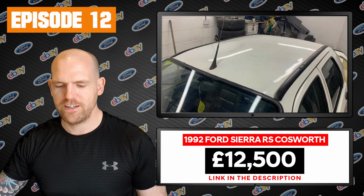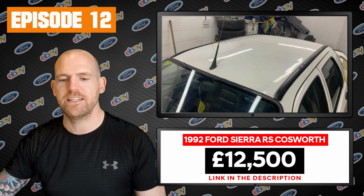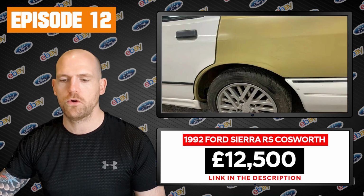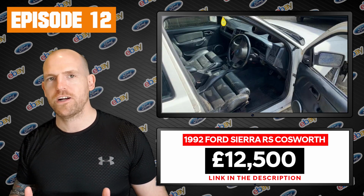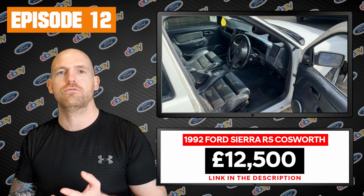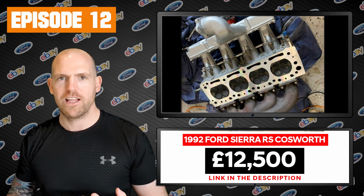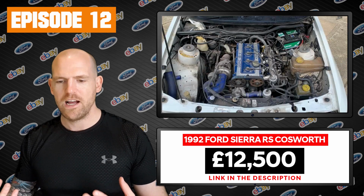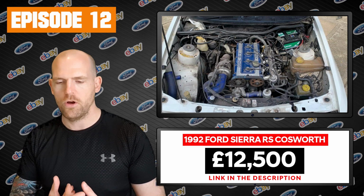It's got 511 watchers. In the listing it says, here I have for sale my 1992 Sierra Sapphire Cosworth 4x4 ex-police car. Now I don't know if they modified police cars at all. I don't know if it was an undercover one or they drilled the sirens into the roof. What they do to the electronics, I don't know how they convert them back. I know a lot of people used to buy the old Volvo police cars, the T5 ones.